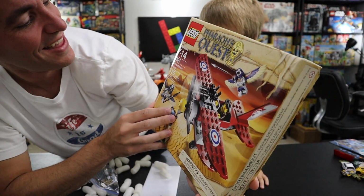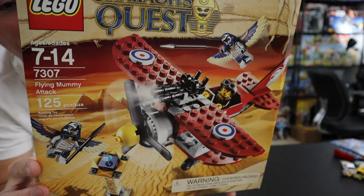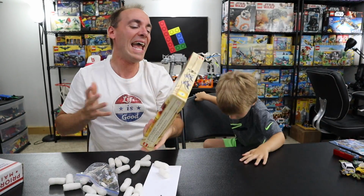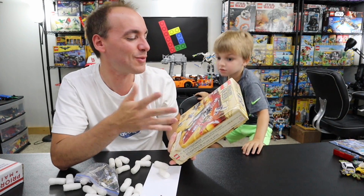Check this out, guys. This is set number 7307, Flying Mummy Attack. I've never had these Pharaoh's Quest sets, but it's a theme that I would love to get into because Mrs. Brickitect loves Egypt, and I feel like this would just be so perfect.